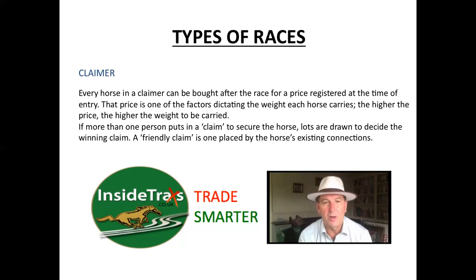So basically, claimers and sellers are one and the same, except in a claimer, you can ultimately reduce the price of your horse, have a knockdown bargain, because one, you offer it for a low price, two, it carries less, three, it wins. So often then it gets purchased after the race.